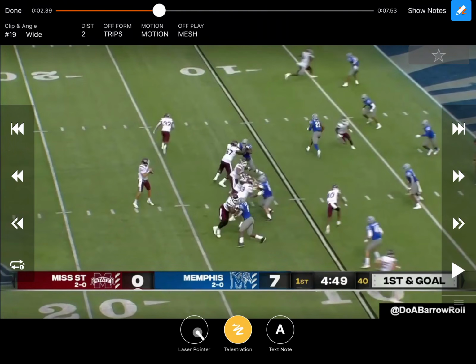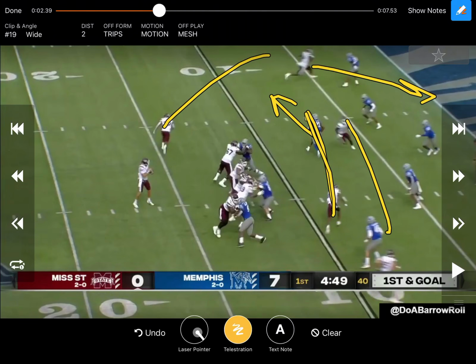The progression on this would probably be, hey, we're going bang 8. Got a free release wheel. That linebacker's flying out there to it. We got these meshes here. Probably going to go 1, 2, 3. Possibly getting backside if you really needed to.